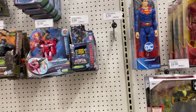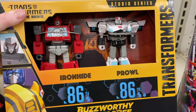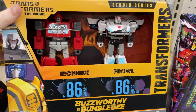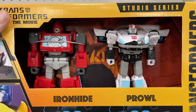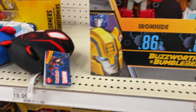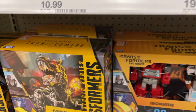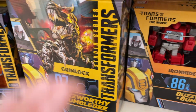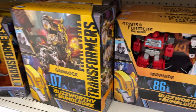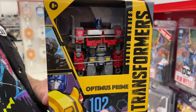All right, we are in a third Target, and the first thing, Richard actually pointed this out because I walked right by it. We have our Buzzworthy Bumblebee Studio Series 86, Death Scenes of Ironhide and Prowl. And look what they did to my boy. Such heroic nonsense. We have our Grimlock right here, which I believe is a reissue. And then what we got right here, the big man himself. Look at that. From Rise of the Beasts.